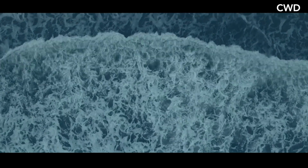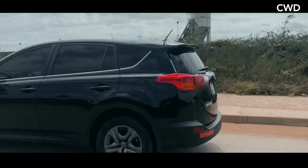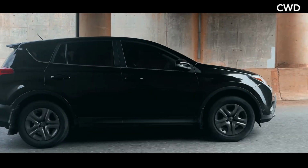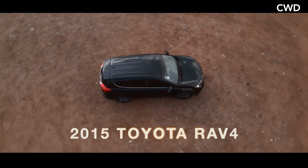We show up to the sea and spit in the ever-present waves. Similarly, we expect our cars to respond when we start it. Welcome to today's episode of Cars We're Driving. I present to you the ever-reliable 2015 Toyota RAV4.